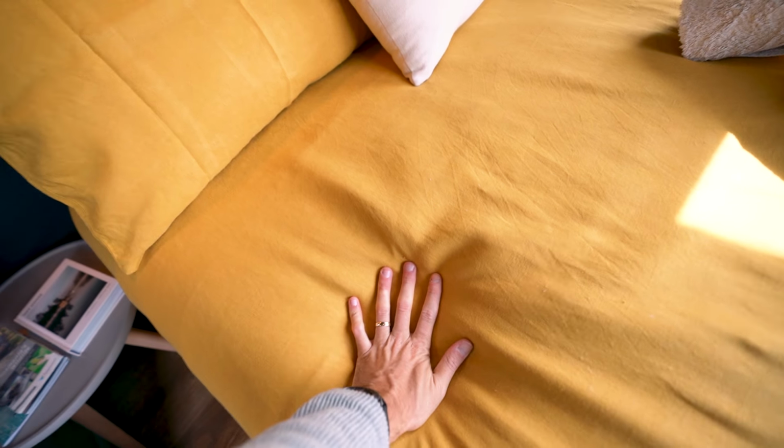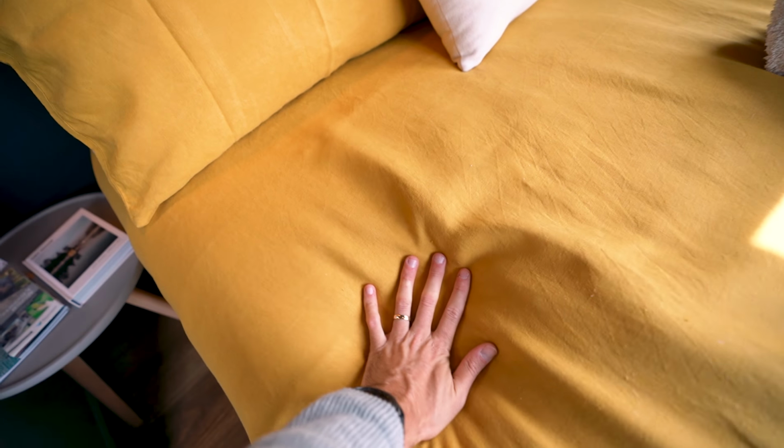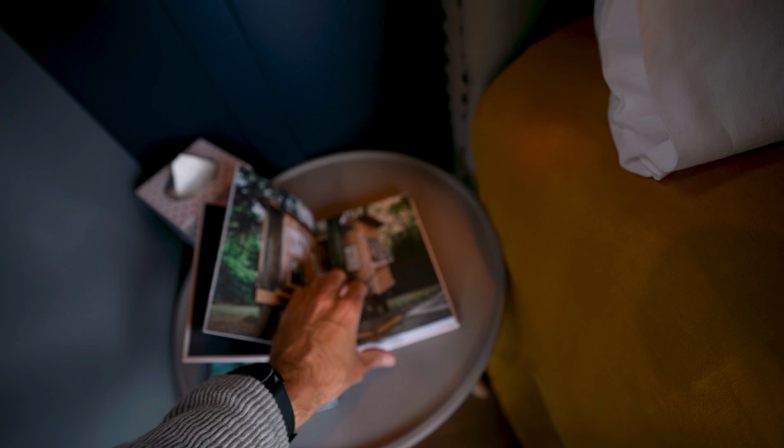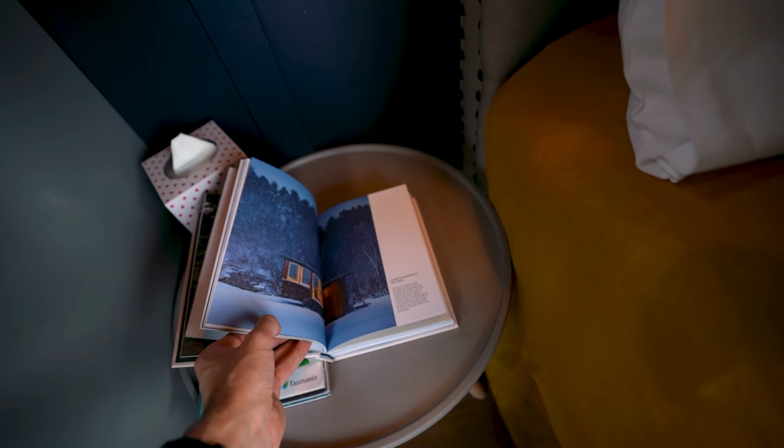So you can just kind of jump over there and then you can still walk around. Ooh, that feels comfy, actually. That feels nice. Giving us a little book on tiny homes. Ooh, gonna have to look through here for some inspiration.